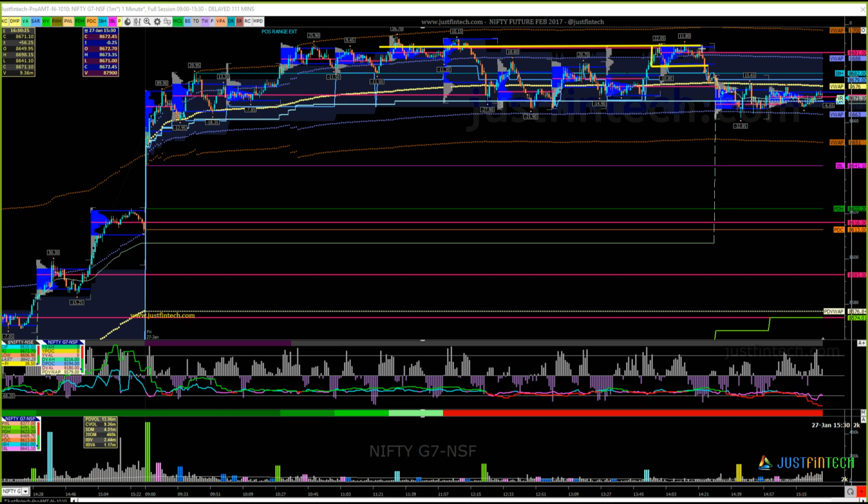And then it makes its move down, and again a balance forming here just below the VWAP, and a close just below the VWAP. So this entire zone, from the fairest price there to the fairest price here, I would consider a very important zone, and see what happens in this zone today.